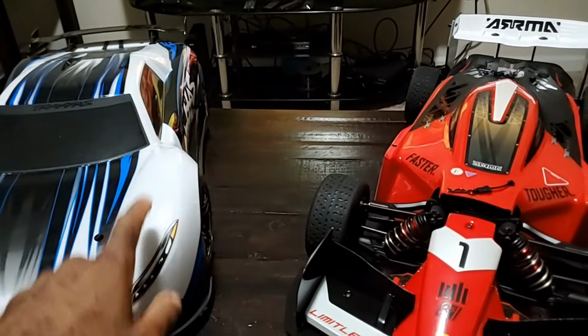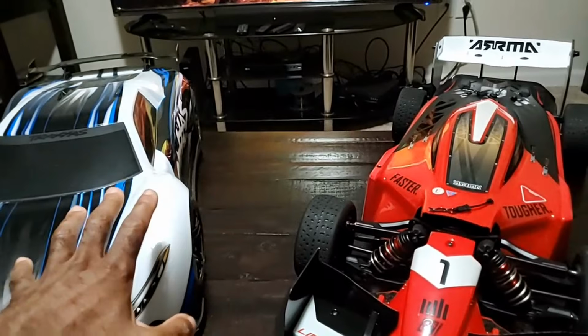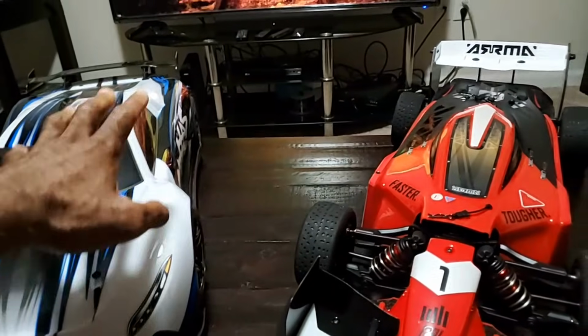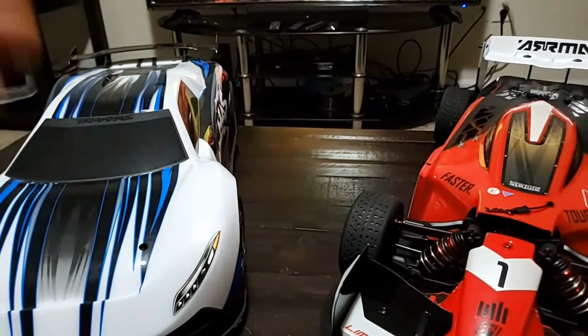Yeah, the handling is bad. Once you change the tires out, you get some foam tires on it with a TSI radio, it's good for about 60 plus miles per hour. When you start getting up to higher speeds, that's when that weight that it doesn't have starts to play against it.